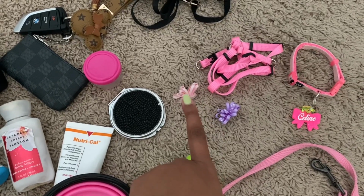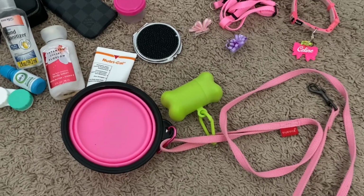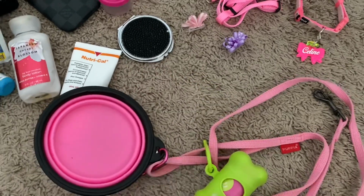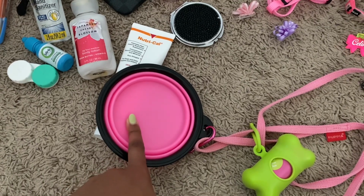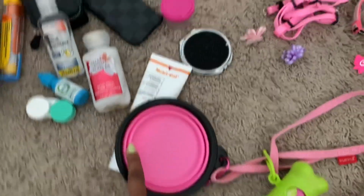Two bows in case she wants to get down. I don't want to put a loose bow in her hair so we don't lose it. These are poop bags, a poop bag holder. What's this called? Oh my gosh, I'm drawing a blank. Water bowl, portable water bowl.